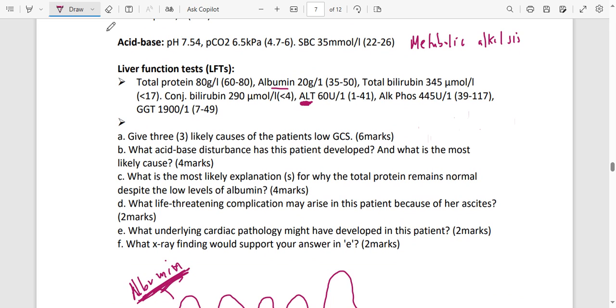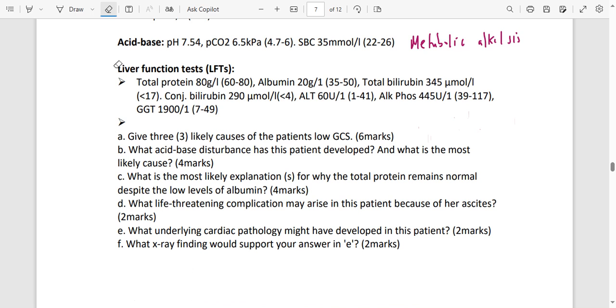Actually, the globulins are going to be produced as compensation because the liver is failing. The globulins are produced as compensation for the decrease in the albumin. And then question D, what life-threatening complication may arise in this patient because of her ascites? Anyone that can help with that one?